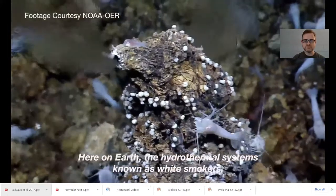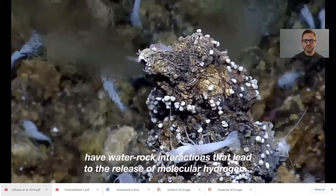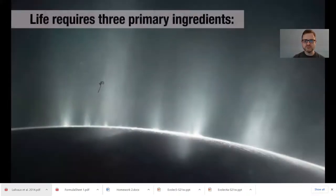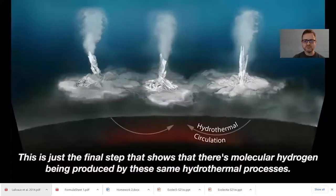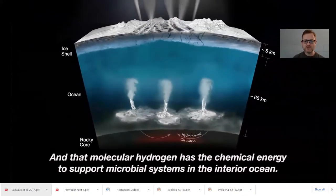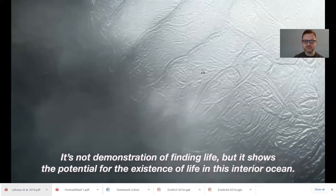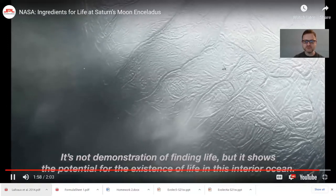Here on Earth, the hydrothermal systems, known as white smokers, have water-rock interactions that lead to the release of molecular hydrogen in a similar fashion to apparently what's going on in Enceladus. This is just the final step that shows that there's molecular hydrogen being produced by these same hydrothermal processes, and that molecular hydrogen has the chemical energy to support microbial systems in the interior ocean. It's not demonstration of finding life, but it shows the potential for the existence of life in this interior ocean.